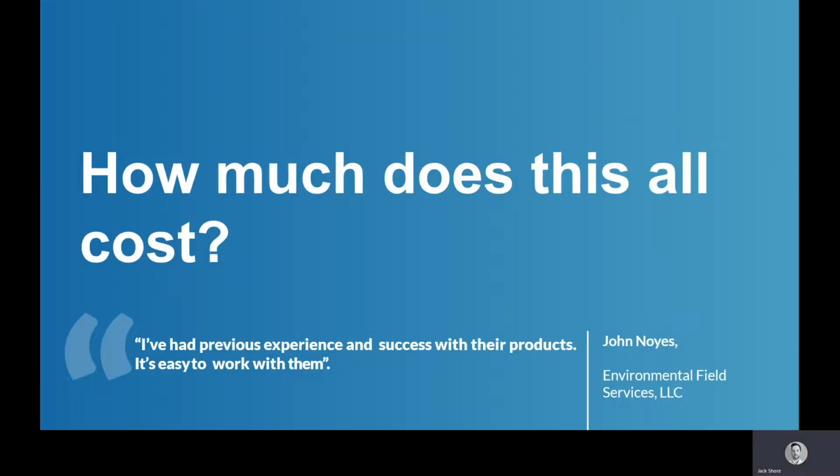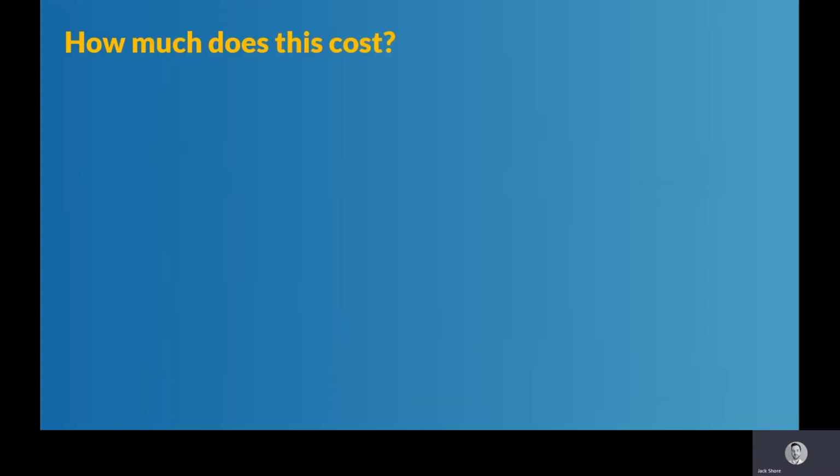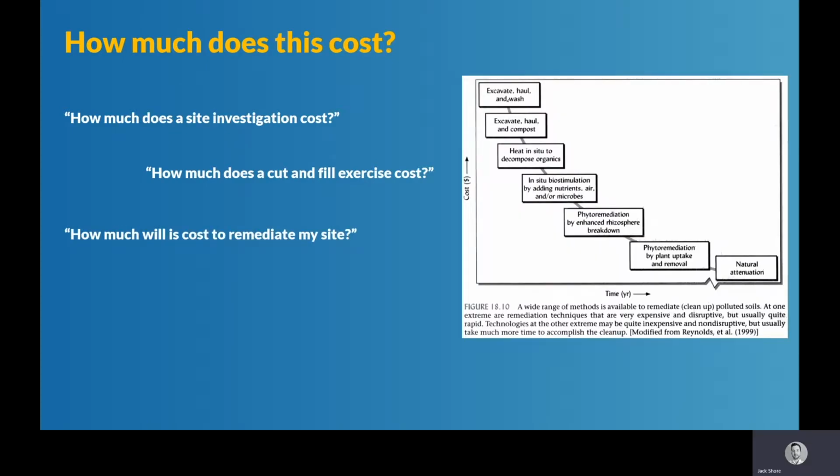So you may have stuck with us through all four of these presentations, and you might be thinking, okay, it sounds interesting, but I need to get a handle on costs. And it's always the most common question that I'm asked: how much does this all cost? It's kind of like asking, how much does a site investigation cost? What does it cost me to do a cut and fill exercise? What does it cost me to remediate my site? It can vary wildly.